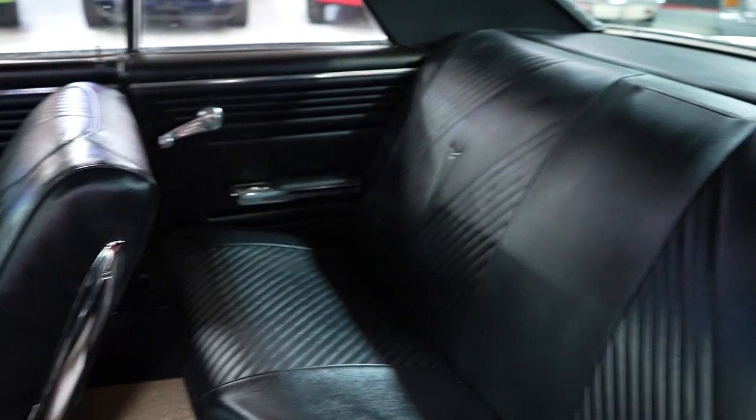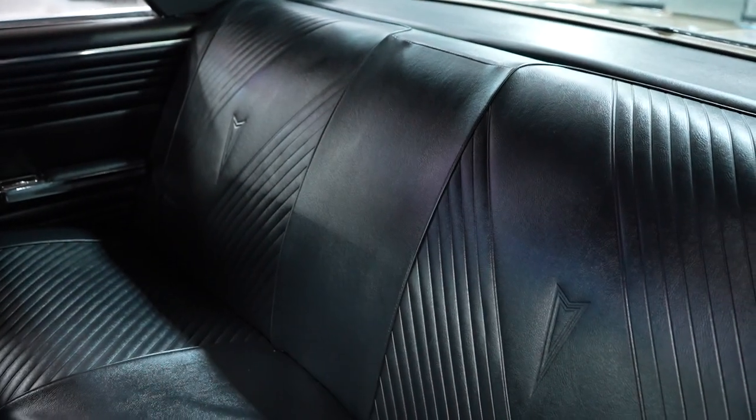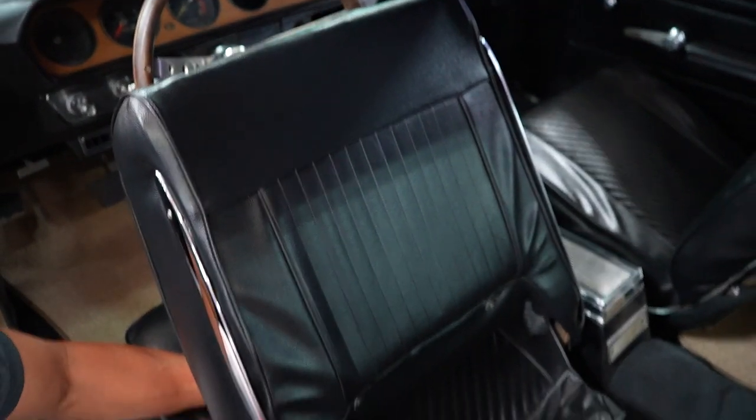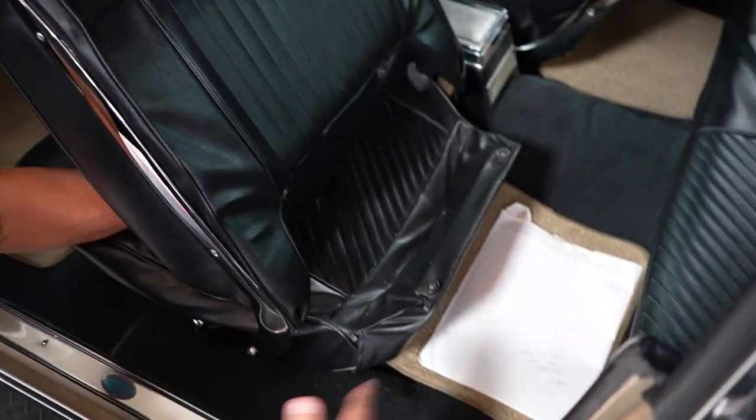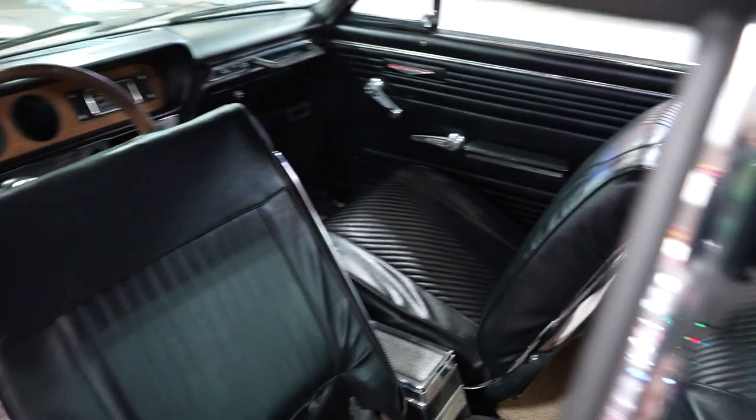Again, I feel this car was a partial restoration, or pieces of it were done over time. When people restore cars, it can all be done at once, or in a 3, 4, 5, 6, 7, 10 year period, or it can be done over the course of 15, 20 years. And I think that's what this car was. I don't have any proof of that, but that's my feeling on it.